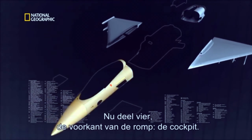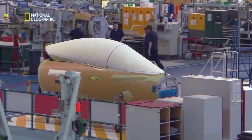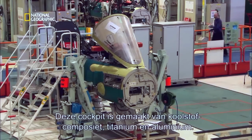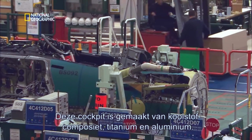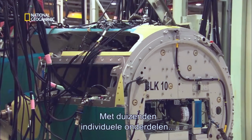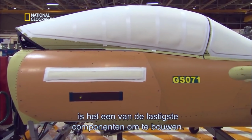Now part four, the front fuselage, the cockpit. This cockpit is made of carbon composite, titanium and aluminium. And with thousands of individual components, it's one of the most challenging parts of the model to build.